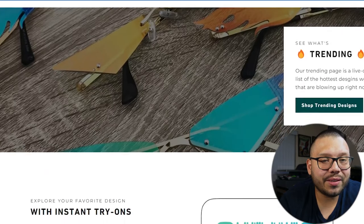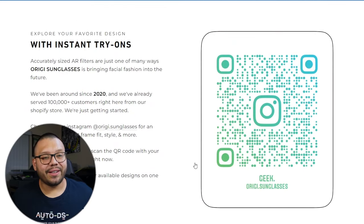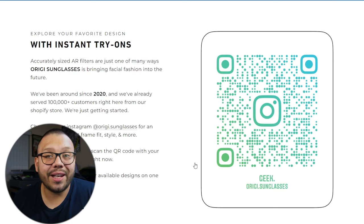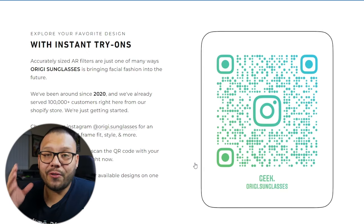Keep scrolling. You have see what's trending. They have trending designs with instant try-ons. Okay, this is absolutely amazing. So they have an AR filter. This is super cool because you can try on any one of these sunglasses virtually. All you do is you scan this code and it'll pop up with a filter.